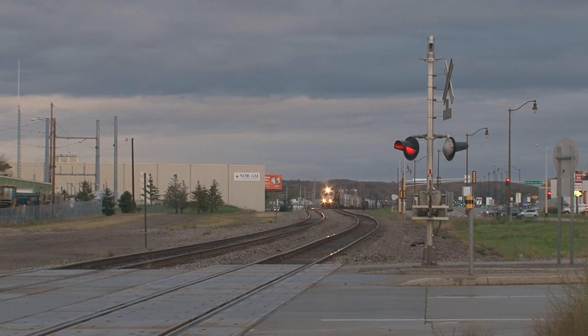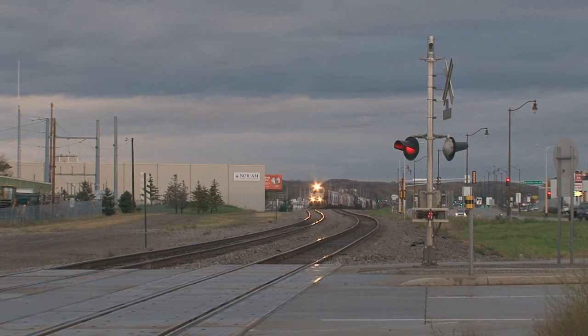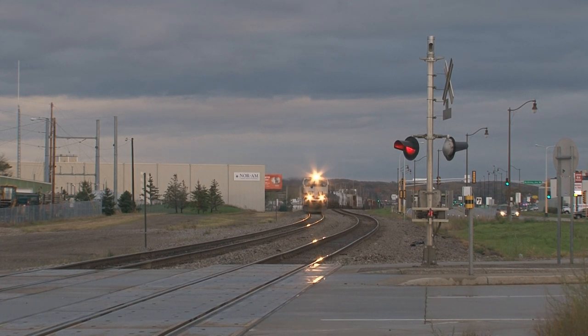The SD70 Mac heading this westbound manifest bears a sixth different paint scheme carried by BNSF locos, the Burlington Northern Executive livery. The second loco is an AC44CW number 5612.